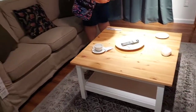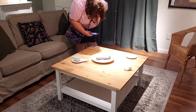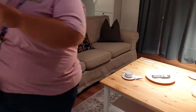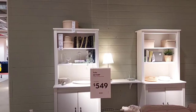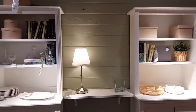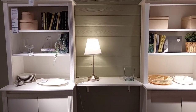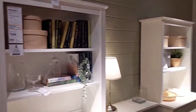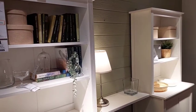Frida really likes this coffee table here, so she's getting the SKU number off it in case we don't see something that she likes a little bit better. I kind of like that hutch right there. That's pretty. Oh my gosh, $149 for both pieces, or is it per piece, do you think? Hold on, I'll let you guys know. Yeah, so Stephanie and I determined it is $149 per piece, and then you can connect them.